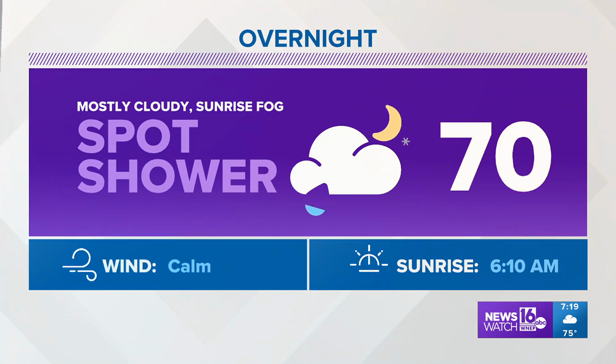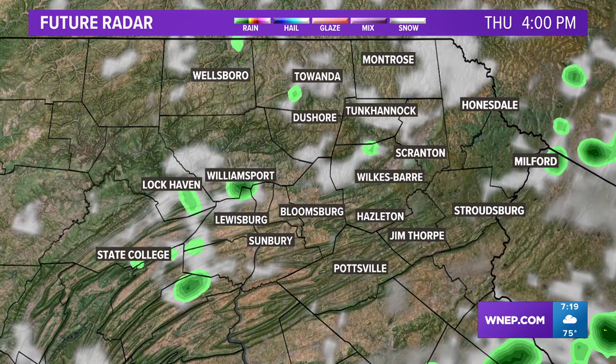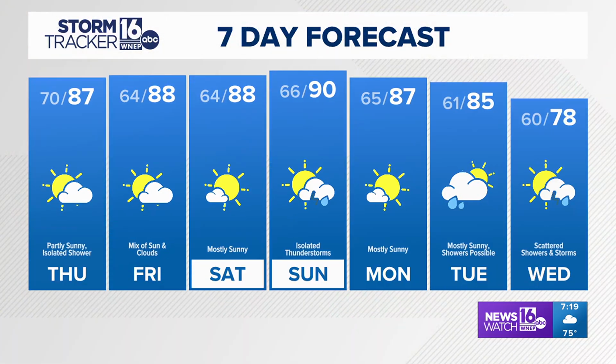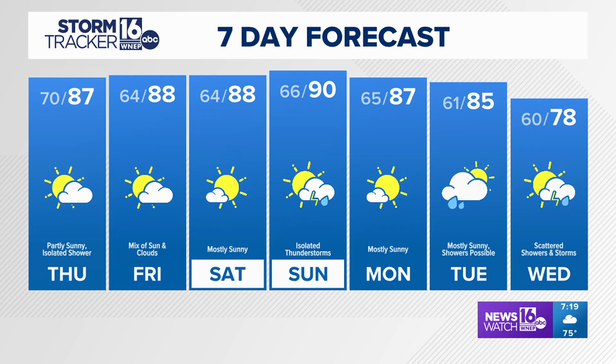70 will be the overnight low with a spot shower, some sunrise fog. Headed into your day tomorrow, maybe a spot shower, especially further east, and it'll continue to be an issue throughout the afternoon. I don't think there's going to be any flooding rainfall. That's good, at least. But temperatures are going to be in the upper 80s and up to 90 on Sunday, Scott. So we've got another few days of pretty high heat before we break it next week.